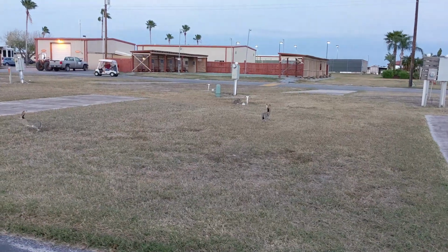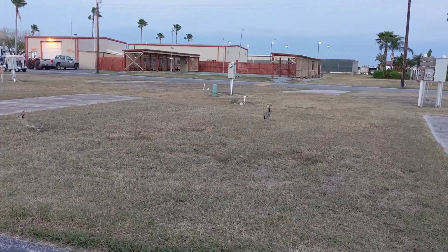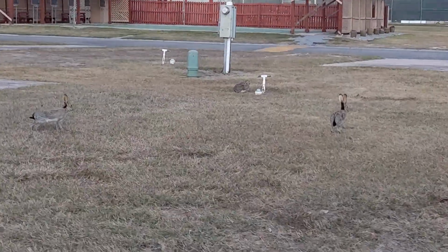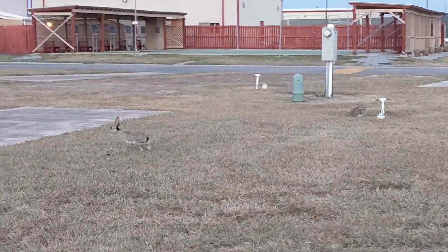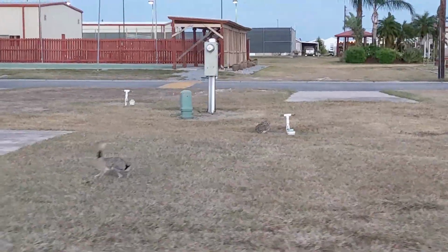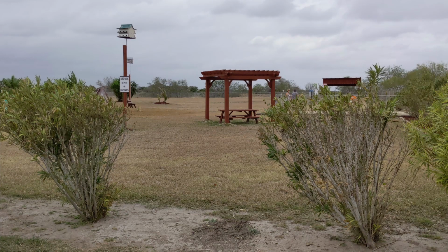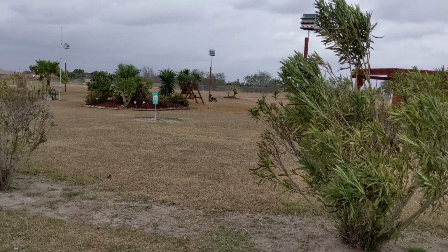Now here are some jackrabbits. I had never ever seen a jackrabbit before, and it was just super cool. You know, they were just big giant rabbits. They have picnic areas where you can sit as groups, and they have an amazing dog park as well.